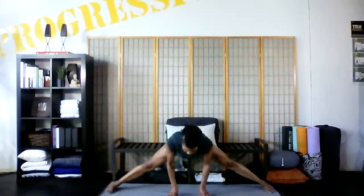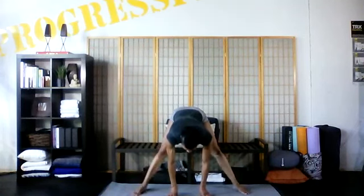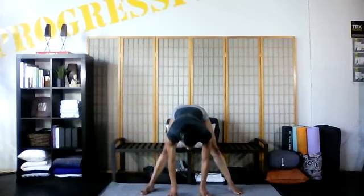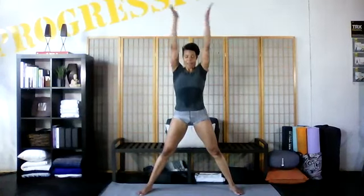Wiggle in, wiggle in, wiggle in. Good. Toes out, bend your knees. That feels good. Stand all the way up, inhaling. Arms overhead. Hands on your hips. Step your feet together. That feels good.